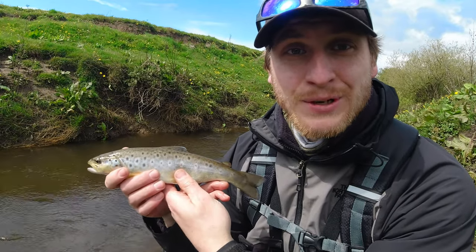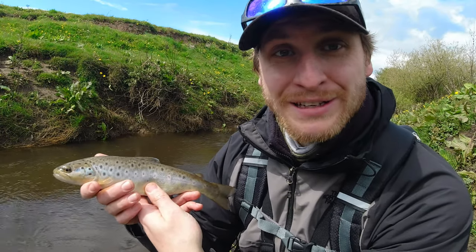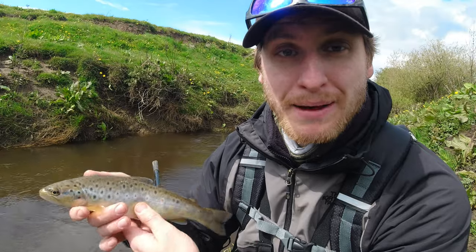And there it is, an absolutely pristine brown trout there. Amazing colours, absolutely amazing fish these. I love catching them, which is why there's been so many trout videos lately. Anyway, we're going to get this guy back in the water for a bit of a rest and then we'll slip him back.